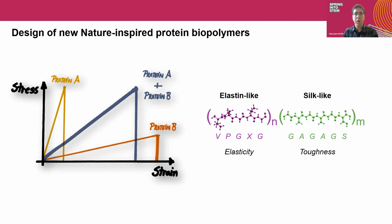interesting biopolymer, because elastin is the second most abundant protein that we have in the human body. And it's the reason why our skin is elastic or our blood vessels are elastic. So it's a material that is able to extend and recoil during our entire lifetime without failing. If you think that in comparison to a rubber band, that after using it a lot, it becomes loose, it doesn't recover its shape anymore. But elastin doesn't do that. Elastin is able to stretch and recoil during our entire lifetime.